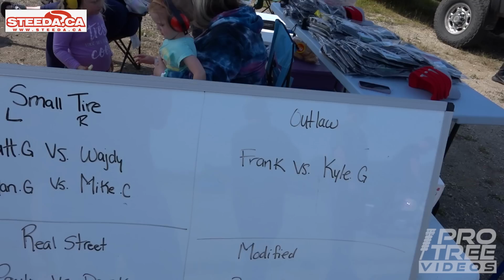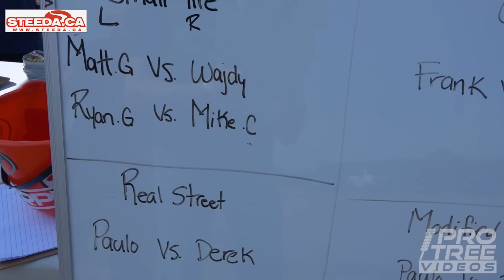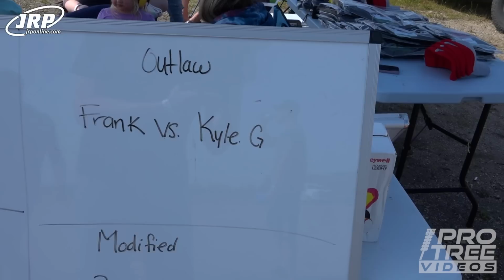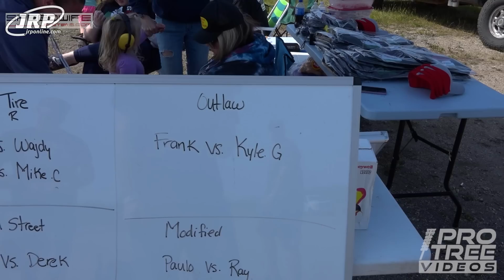Matt G versus Waji, Ryan George versus Shop Truck. Real Street finals coming up: Paulo and Derek in that orange box body, twin turbo. Outlaw: Frank and Kyle, the big tire cars. Kyle George with that gray Capri. Paulo already won modern. Semi-final small tire coming up.